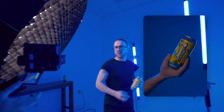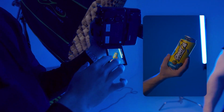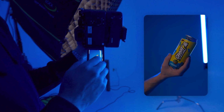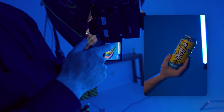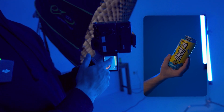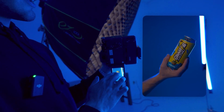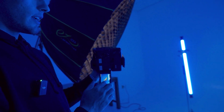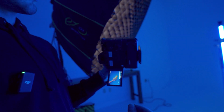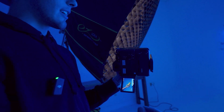Those look really good. This is one of the shots we just got. So the reason I really wanted to bring that tube light in was so I got that really cool blue highlight casted on the edge of the can. And then when I take this into Photoshop, I'll be able to just remove the tube light and make it look super crisp, and you don't know where the light is actually coming from.